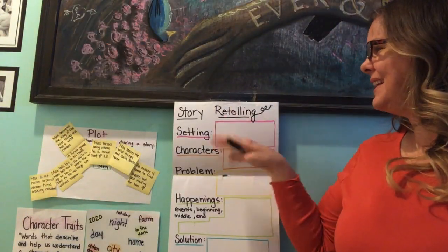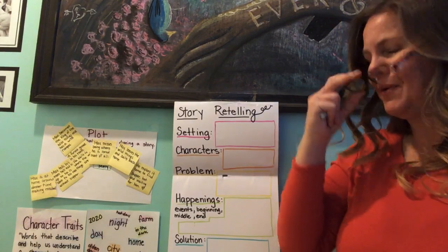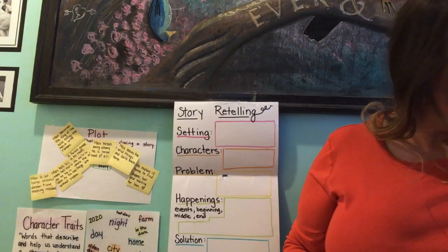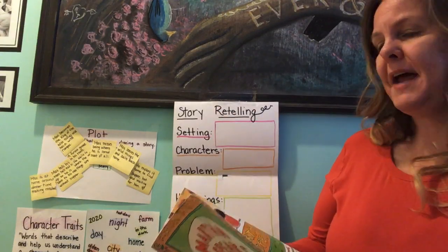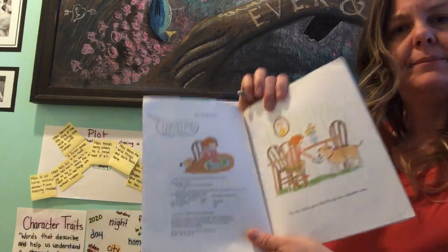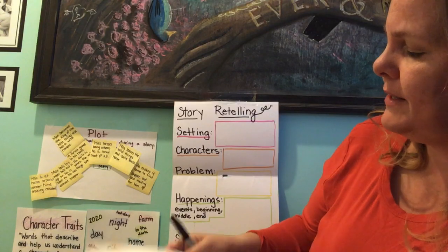All right, so we're going to look at the story retelling now as we're thinking about this. And we're going to think about the important parts of our story. Sorry, I can only see when it's up close to my face. So the setting, where does this story happen? If we look at the pictures, we can see really easy where the story happens.